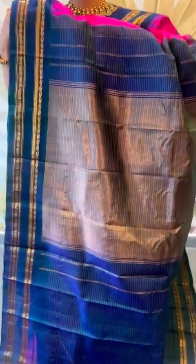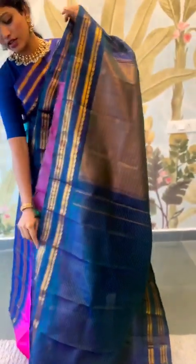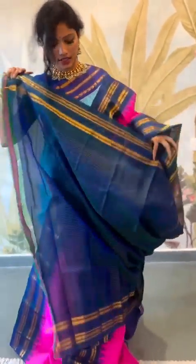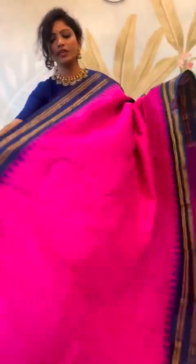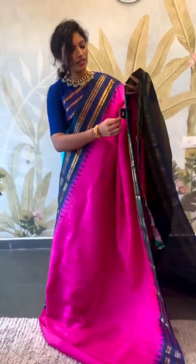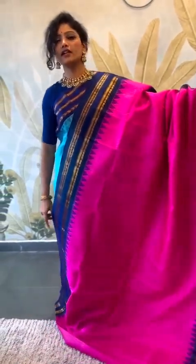And that's the pallu and blouse. You can clearly see the rich peacock greenish blue pallu and blouse. And the blouse has got horizontal thin gold stripes. And that's the whole look of the saree, pink with the peacock blue. This is saree number 5 and the price is 13,800.